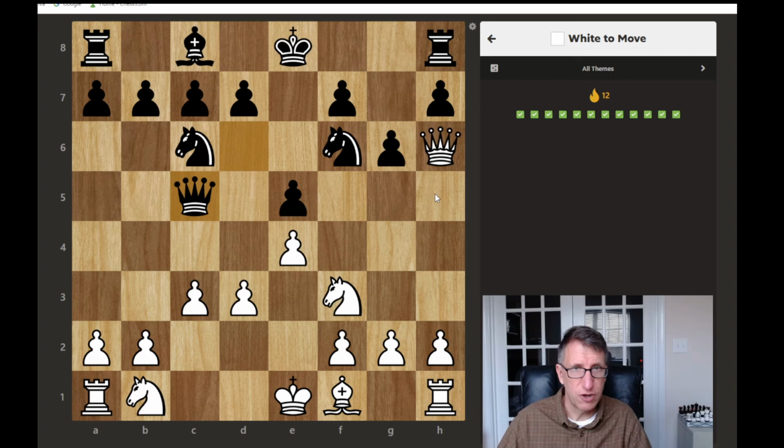All right. Well, we don't have any checks, other than, well, we could sacrifice our queen. That wouldn't accomplish anything. But this is a weakness here without the bishop to cover these dark squares. So maybe we just go here, forking the rook and the knight. That's a good threat. So that's what I'm thinking. And if they jump down here threatening a mate, that gives us time to capture with check.